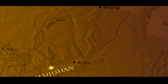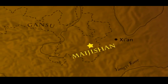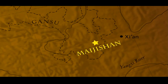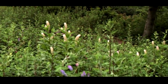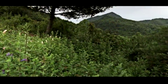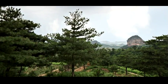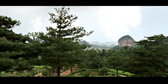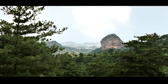Secluded in a lush valley in the southern part of Gansu province, some 150 miles west of the ancient capital Xi'an, lies one of China's greatest Buddhist cave complexes. Maijishan, or Haystack Mountain, derives its name from the distinctive rounded peak into which the caves are carved.